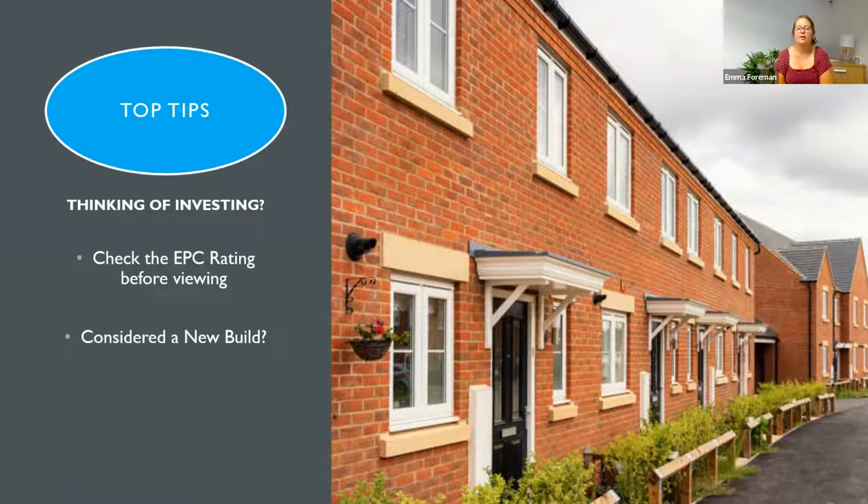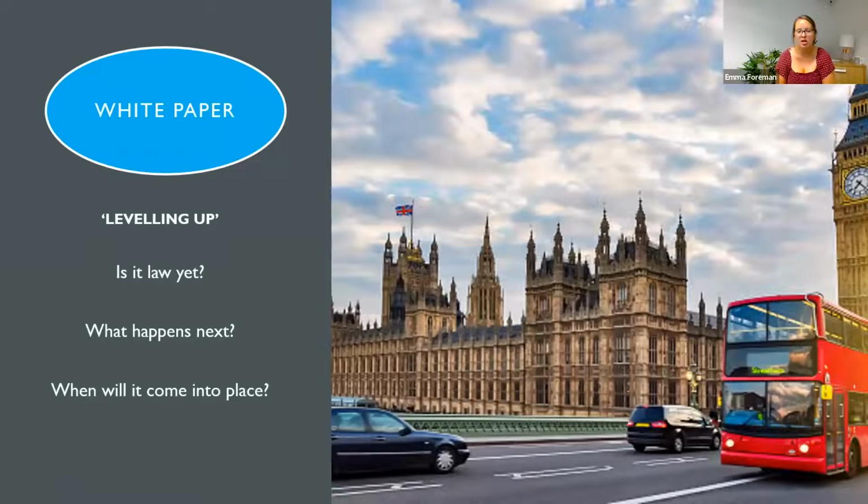So the next big one. So the white paper obviously came out a couple of weeks ago. A lot has changed since then in government, as I'm sure you're aware. So it isn't law yet. It is very likely that it is now going to take a lot longer than initially thought to become law.